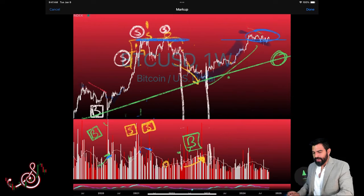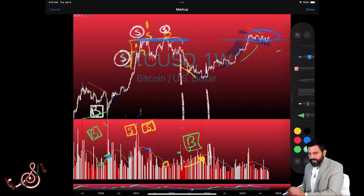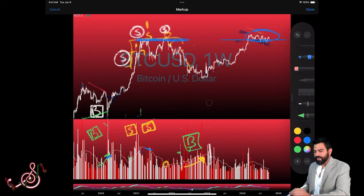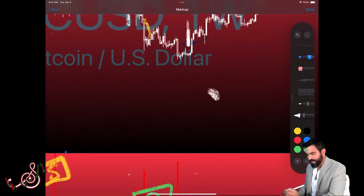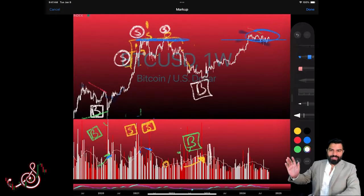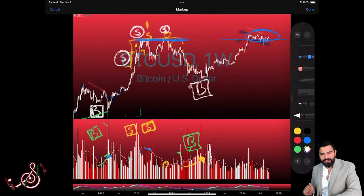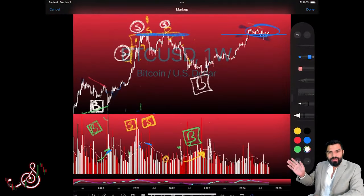The purpose is not for drawing maps right here. We already did that, and you can find more of those maps on our website. But we can see some buying came in, so I'm going to put here, buying. So where are the professionals? They got in, they took some profit, they got in again. Buying, they got in, they took some profit, they got in again.